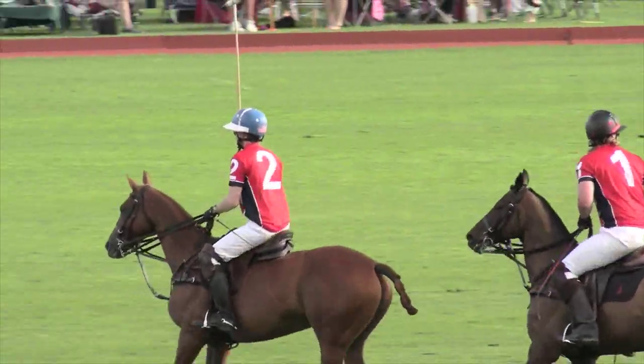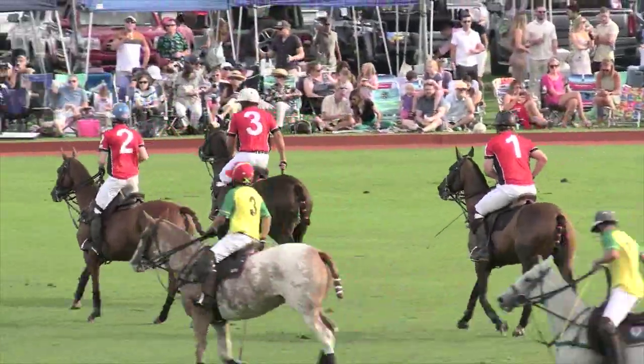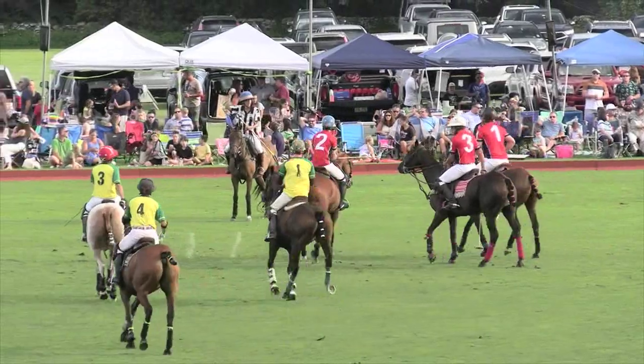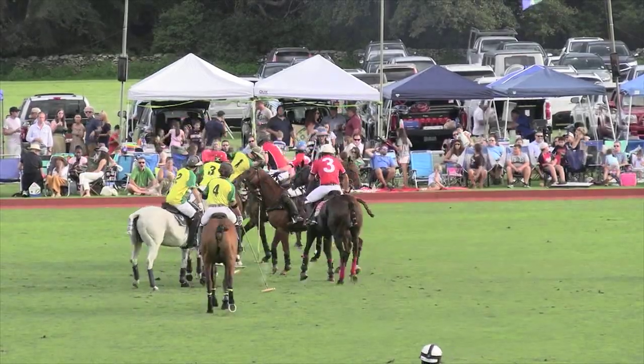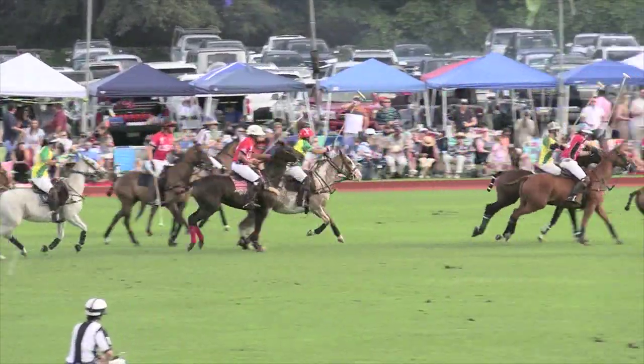And the teams will come back to the middle and change ends, and we'll get Perry Markell, who is umpiring with Ernie, to throw the ball in between them. The yellows of Jamaica now going up towards the grandstand end. In comes the ball. Jamaica come out with it.